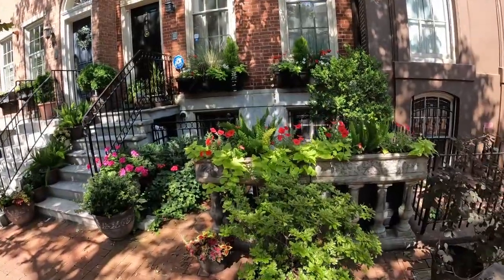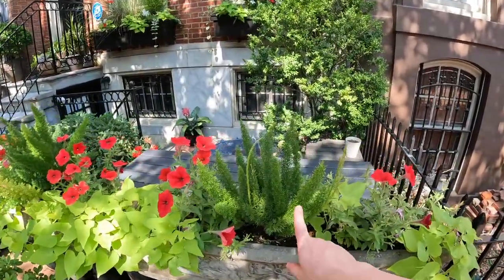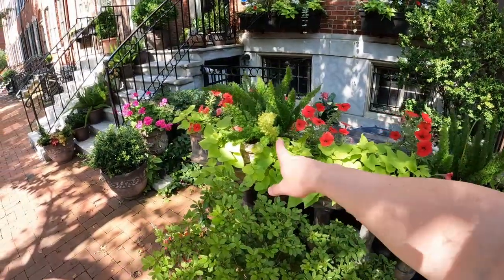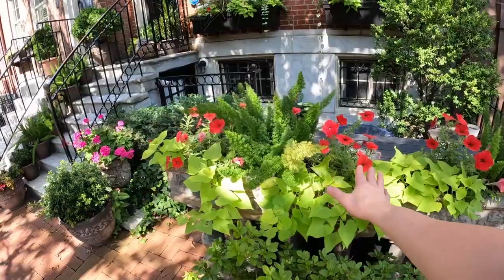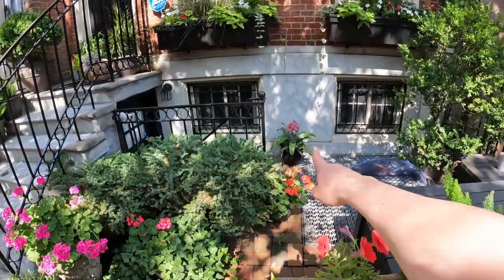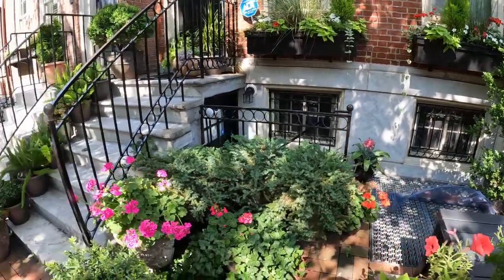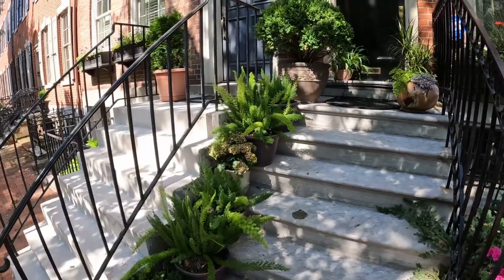One plant that I did not get this year, but I absolutely love, is an asparagus fern, specifically a foxtail fern, which is what these guys are right here. There's also some sweet potato vines and some petunias in here, but ooh, and there is a really nice bromeliad back here against the wall. Some more of these foxtail ferns. I think they are just so beautiful.